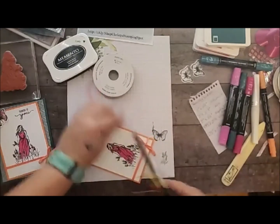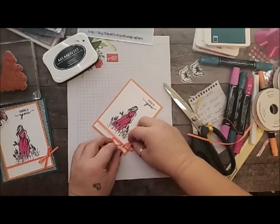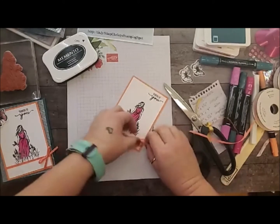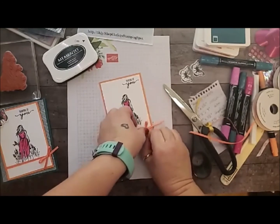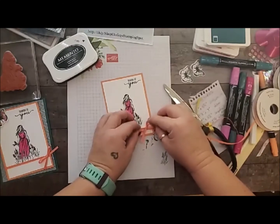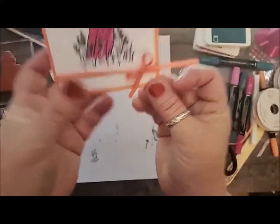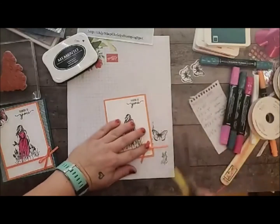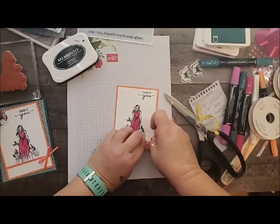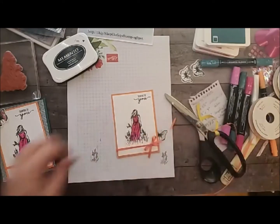So I just kept it on the spool so that I waste as little amount as possible. I kind of want to make it so it's a little floofy. And get your little bows to be a little, that looks good just like that. And then I need to trim it. There we go. That looks super cute. Okay, there we go. So just like my other one, I just want my bows to be little. Just like that.